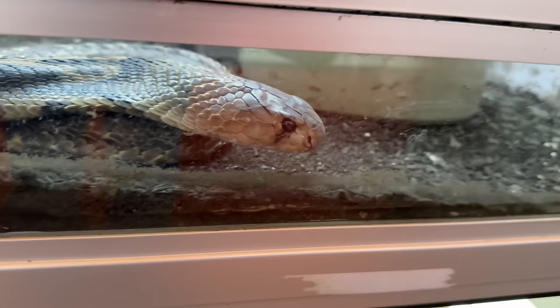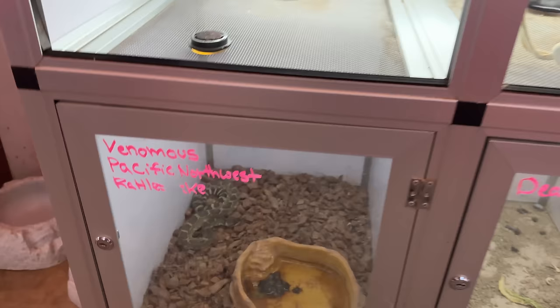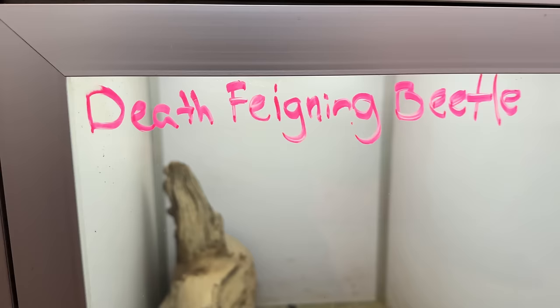What does that say? Egyptian cobra, venomous. Venomous? Venomous Indian cobra. In a cage. There's a rattlesnake down here. There's a rattler. And mommy, how did they get these in here? Death camming beetle?